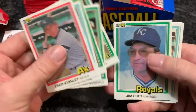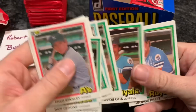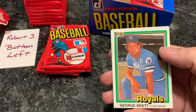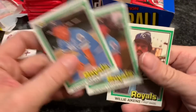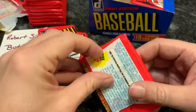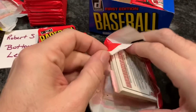Let's see what else we have. A bunch more Royals and Yankees. And now we get George Brett. Okay, that's good. I don't know why we're getting all these Royals and Yankees, but at least we're getting some Hall of Famers now. Be nice to get like 4, 5, 6 George Bretts out of here. And Reggie Jacksons. Next pack.